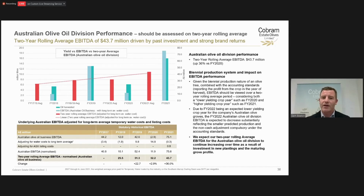The 2-year EBITDA needs to be taken into context of the maturity profile of our assets. As I said, around 39% of our grove assets are yet to reach full maturity, and that will drive the increase in EBITDA over the short to medium term, even though our 1-year profit will go up and down with our crop year.